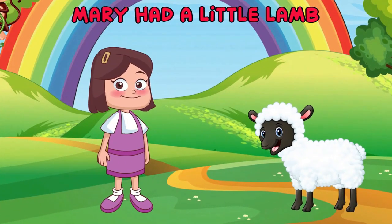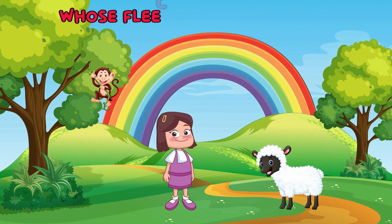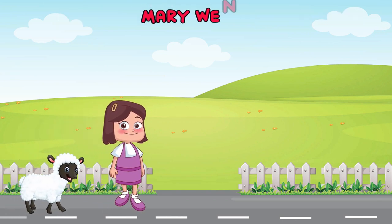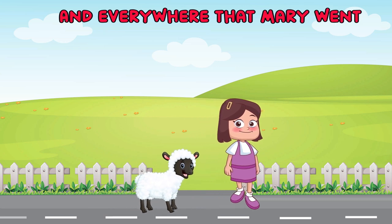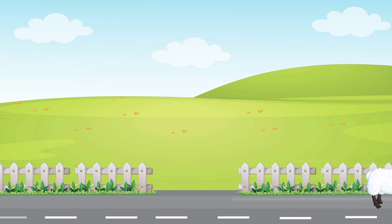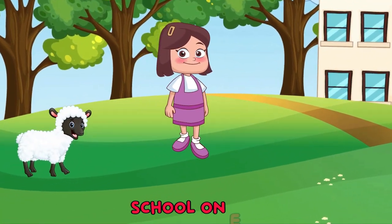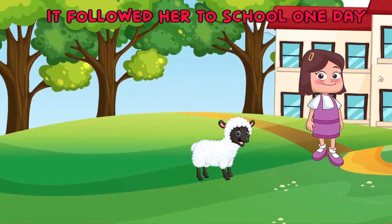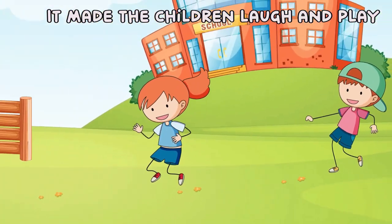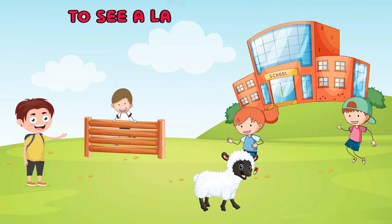Mary had a little lamb, little lamb, little lamb. Mary had a little lamb, its fleece was white as snow. And everywhere that Mary went, Mary went, Mary went. And everywhere that Mary went, the lamb was sure to go. It followed her to school one day, school one day, school one day. It followed her to school one day, which was against the rules. It made the children laugh and play to see a lamb at school.